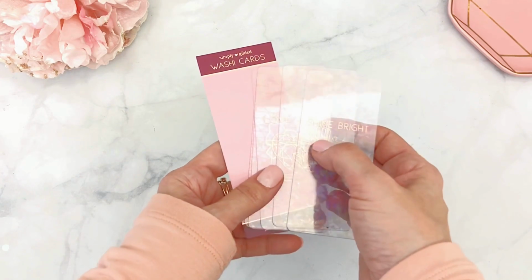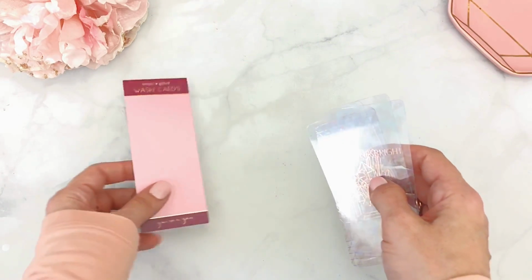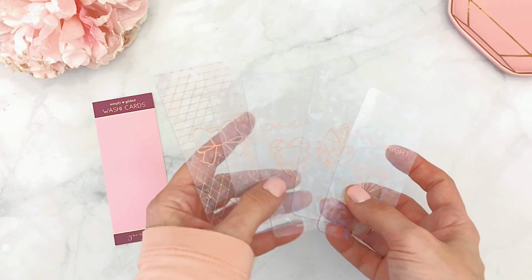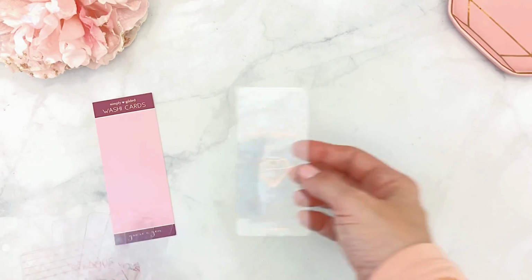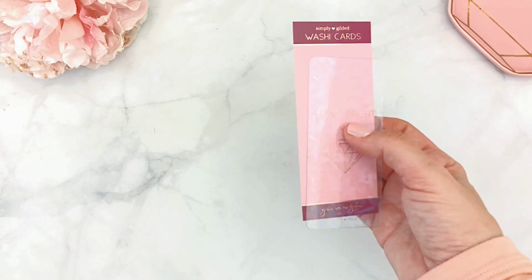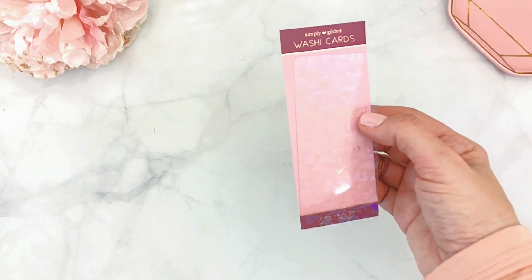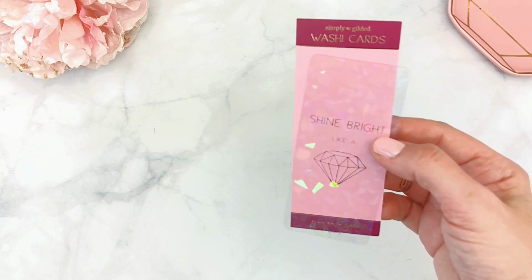And then we have another one of my favorite products from Irene, which is Washi Cards. And these particular Washi Cards, I'm trying to hold them so that they don't reflect too much. First of all, we get 5 of them, and they all have that same prismatic finish. I'm going to try and put it here on top. Let's see if it helps. There we go. You can see that prismatic, iridescent finish to it. This one says shine bright like a diamond, and it's gorgeous.